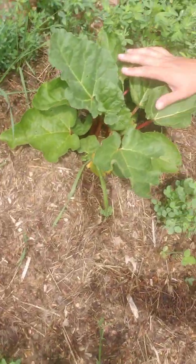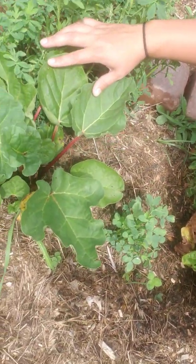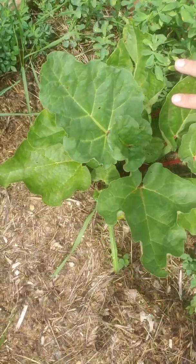So here we have our rhubarb. It looks okay. It's really not getting as big as I had hoped, but it is the first year for it. And we have had 1 harvest out of it. I'm just used to having tons and tons and tons of rhubarb, like you can't keep up with it. And that is definitely not a problem for me this year.